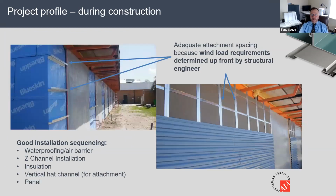Okay, next slide. Adequate attachment spacing, with the wind load requirement determined upfront by the structural engineer. This is important, also the spacing. Your manufacturer can provide the positive and negative pressures that are required if you're framing over an open space or a non-open space. It's a good idea to have that up front with your structural engineer, and what type of Z's or hats go behind it. Rule of thumb is 16 gauge or thicker to screw into, so you get the pullout resistance. This is something to talk about in conference with your manufacturer.